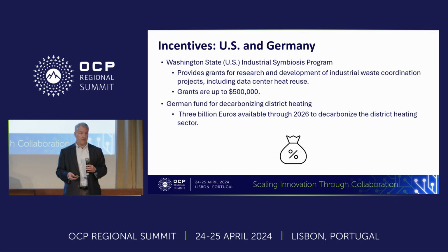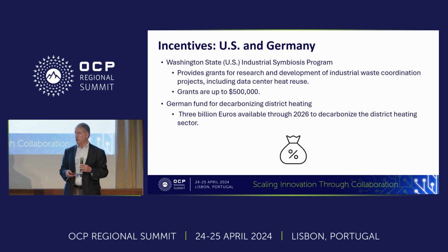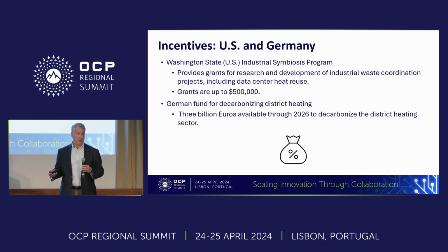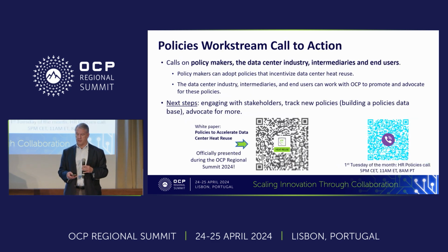There are incentives available, financial incentives in Washington State and the United States. They have an industrial symbiosis program which provides grants for research and development of waste heat coordination projects. Again, that's a broader category than just data centers, but data centers are very much a part of it, and financial grants are available. The German government has established a fund for decarbonizing district heating, money available through 2026 to decarbonize district heating, and so that could potentially be available for a data center.